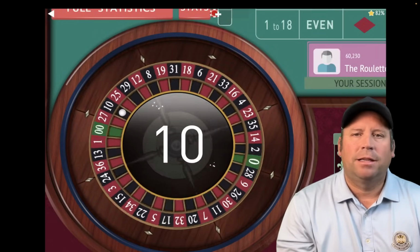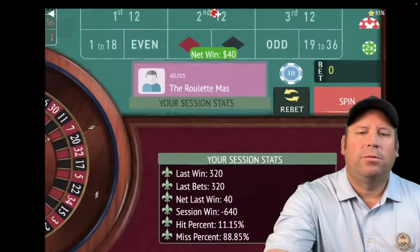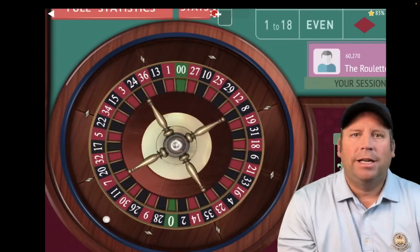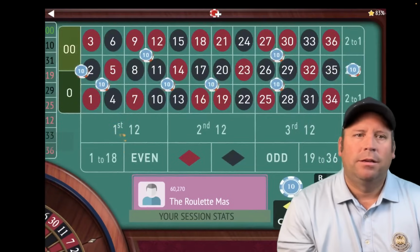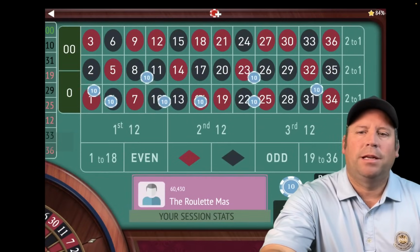And here we go. That's a 10 black. And that's a $40 win. We didn't lose 2 in a row, so we'll just stay at the 320 level. And by not increasing each time, it helps us protect our bankroll. And there's a 00, so that's a win. That's a $160 win. All right, so let's just rebet and spin.